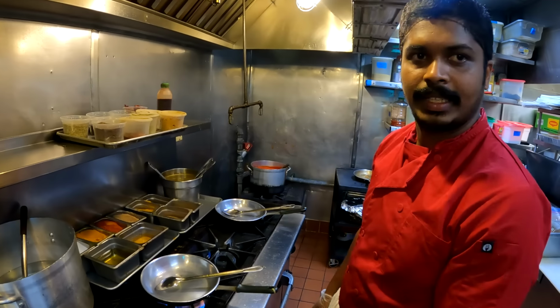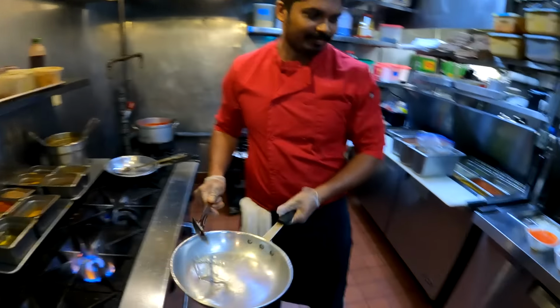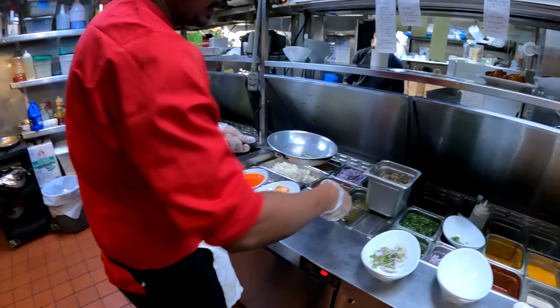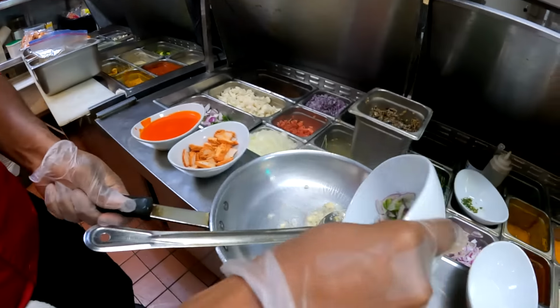I make all the butter chicken. Butter chicken, all right, the number one seller in America and Europe. Putting some garlic there, yeah. Got the oil nice and hot already. Put some vegetables in, like the pan on it.